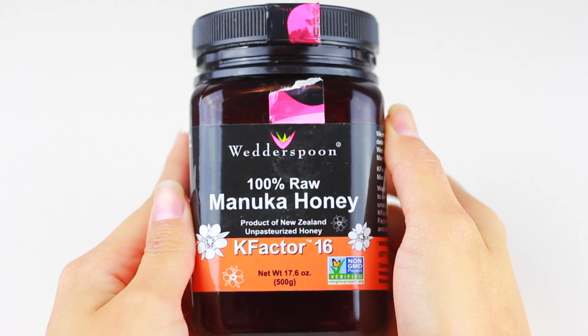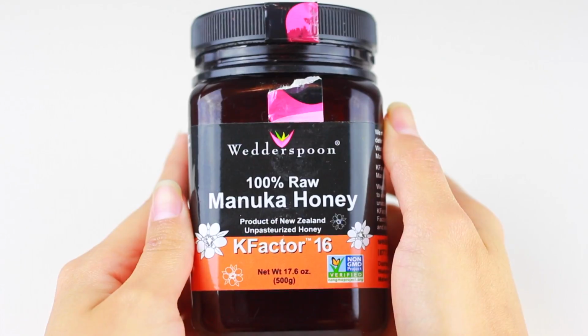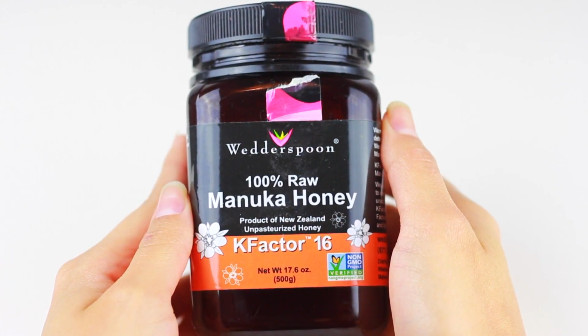So I always recommend using Manuka Honey because it's a lot more powerful and potent than other types of raw honey. And if you've ever shopped around for Manuka Honey, you'll notice that every container has a number on the outside, and the number just indicates its level of concentration. So the higher the number, the more potent the honey.